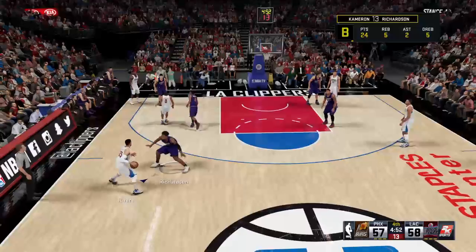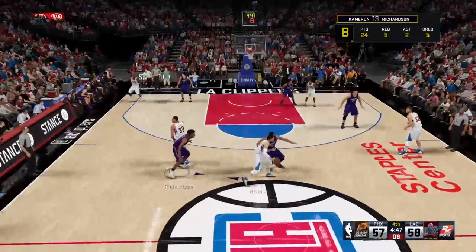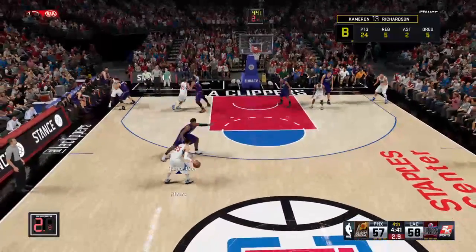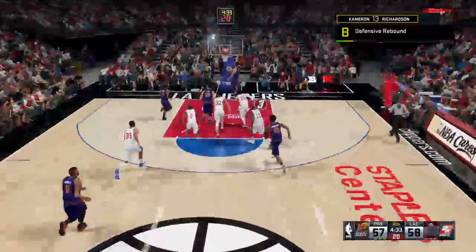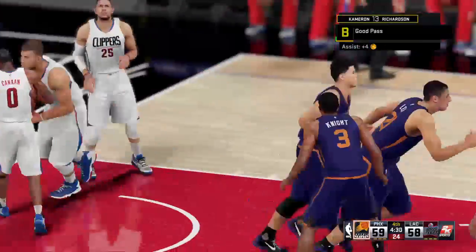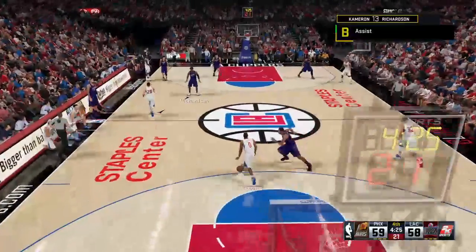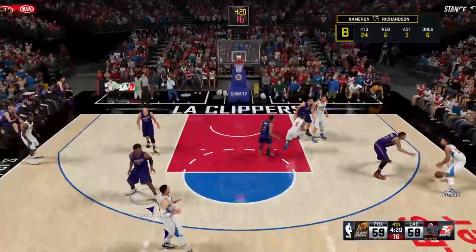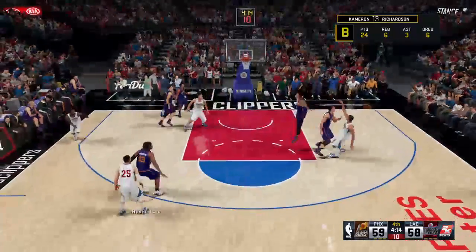Dishes to Rivers. Fires the 3. The shot misses. Excellent D that time from Richardson. Booker, count the bucket, coming off a perfectly placed assist. And the Suns lead by 1. Well, as we move into the fourth, it's been an even game. Yeah, it has been. Neither team able to create any significant separation so far. Guys, teams have exchanged the lead 5 times thus far.